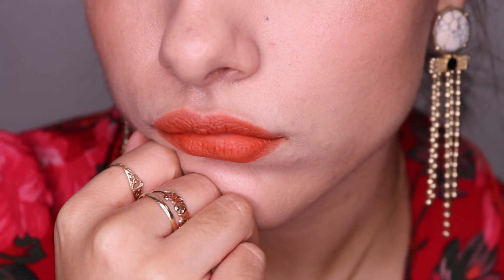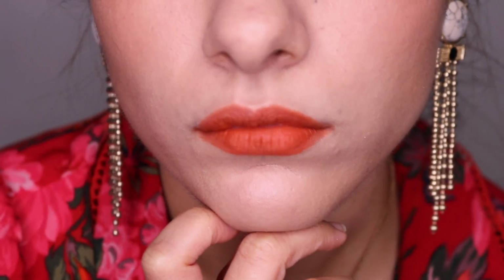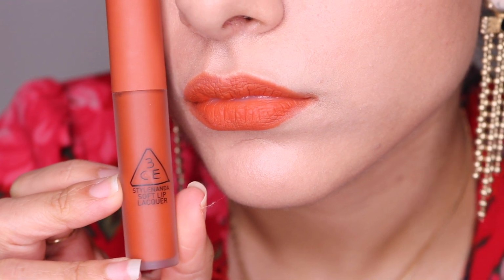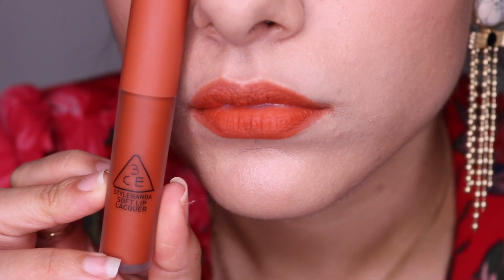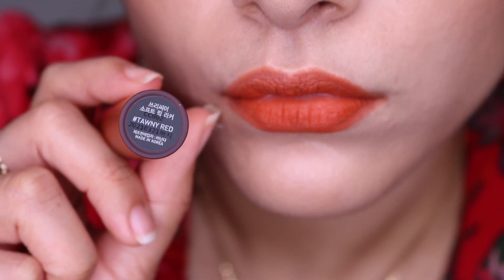I find that the orangey brown colors are very suitable for my complexion, especially if you're more on the tanner complexion. And also the color is very suitable for all seasons, I think. I mean, you do you. I would say it's great for fall, of course, but I really like using this color even now when it's almost summer weather. So I really love this color.